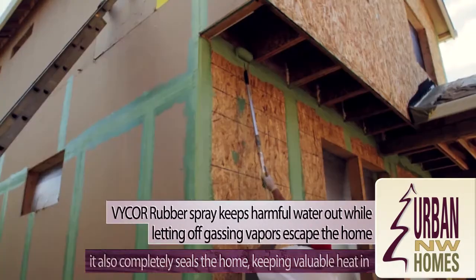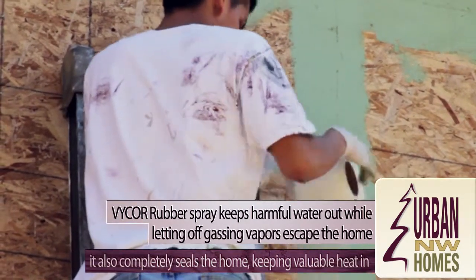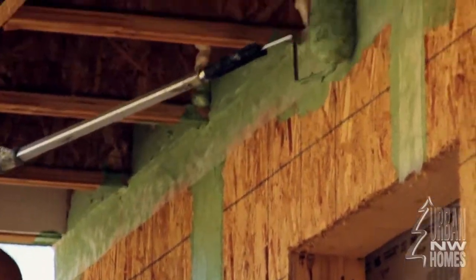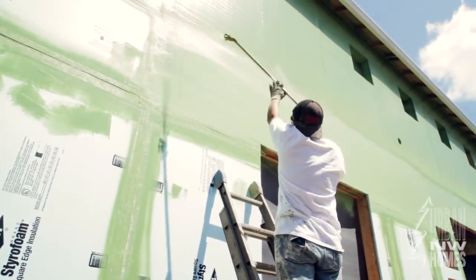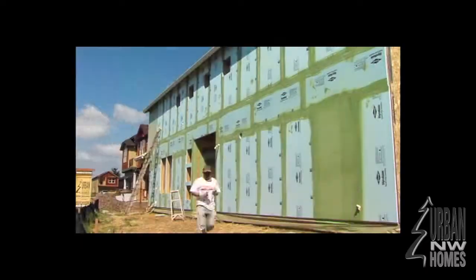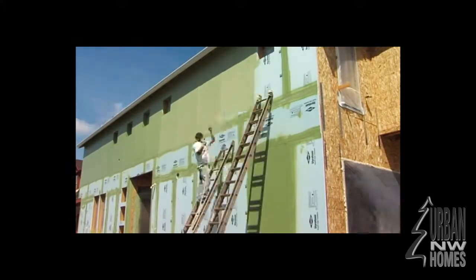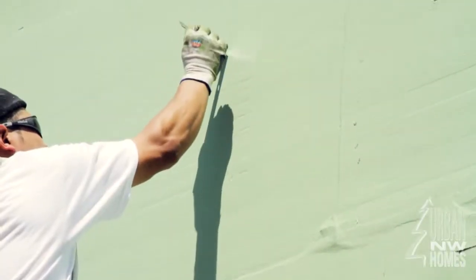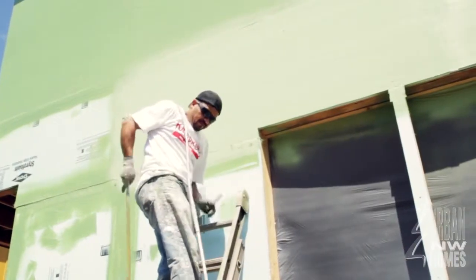The first process is to go through and roll all the seams on the home. Then there is a product that's put on top of the seams to make them one piece, and then insulation can be added to the exterior of the home. Then the cracks of the blue board are sealed. At this point, the whole home is sprayed with the Vicor. When the home is sprayed, the contractors meticulously measure it to make sure that they're getting 0.45 mils.